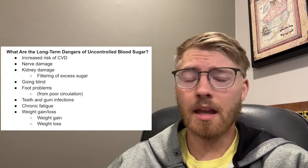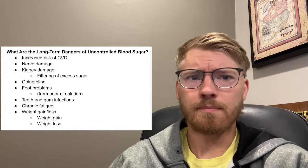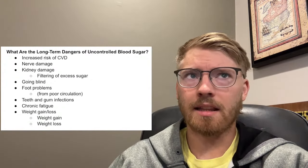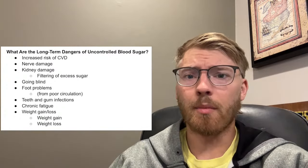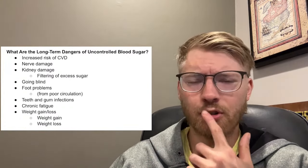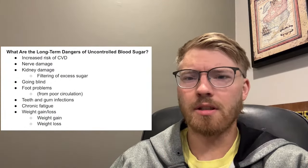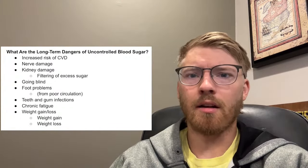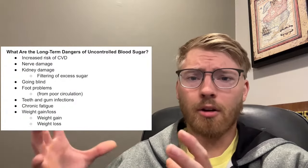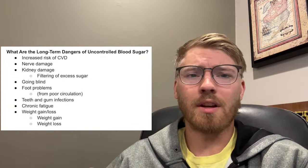On top of that, teeth and gum infections. This is something that was new to me, but if you are constantly having high blood sugar, I guess it would make sense if you're having cavities from always eating a bunch of sugar. But actually having high blood sugar, the mechanism behind leading you to have teeth and gum infections could simply be along the lines of your body just not maintaining homeostasis quite as well, and not running all the processes quite as well. So that's potentially my take on it. But teeth and gum infections can happen.